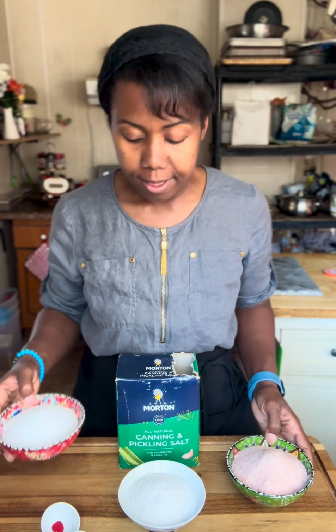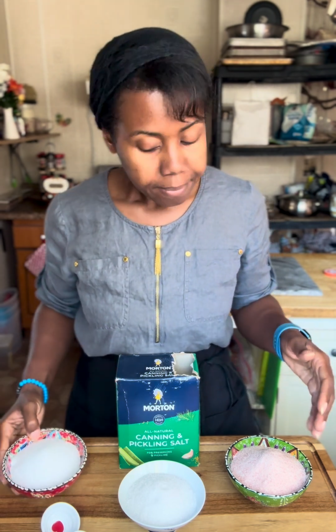Now, those are the only two salts that I recommend for canning. The reason is the minerals in pink Himalayan salt and the added iodine in iodized salt can have an unwanted effect on your canned products, your pickles. It's best to just stay away from these two salts when it comes to canning, because they don't work well, and it can actually mess up your finished products.